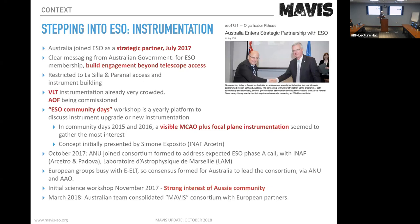MAVIS was like a miracle for us because we now have in Australia the competence to build such an instrument, with ANU and our group and with the AO group in Sydney that has been doing post-focal instrumentation for many, many years. It's really well timed, because if MAVIS sees the light in 8 years from now, it's going to be almost at the end of our strategic partnership. For Australia to be leading such an instrument is very, very important. So, okay, that's the process.